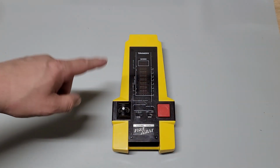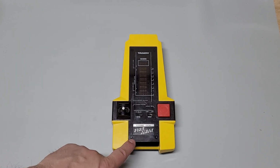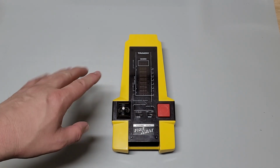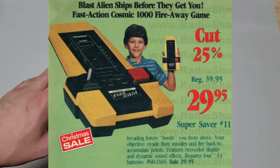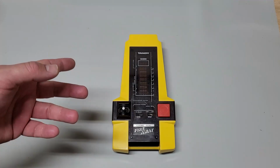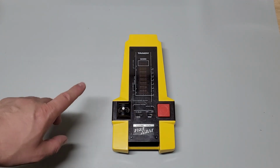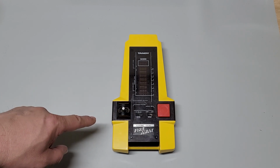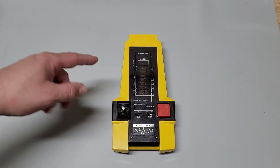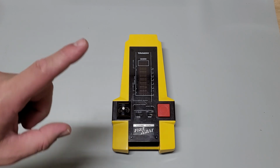There it is. This is a Tandy, aka RadioShack, handheld game called Cosmic 1000 Fireaway. This came out in 1982 for around, I think I saw it for around $40 in some catalogs and also noted on some sites, which is pretty expensive. That's about $125 in today's money. Now, I think I got a pretty good deal on this. I got this for $30, and it looks so far to be in pretty good physical condition, as well as the pictures I saw online. And it was also noted as being in working condition, which is key.